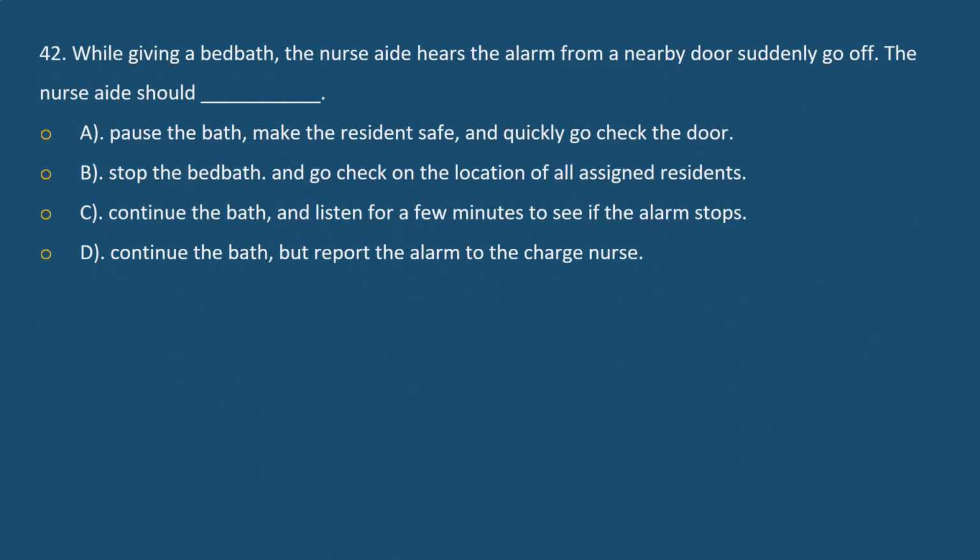Question 42. While giving a bed bath, the nurse aide hears the alarm from a nearby door suddenly go off. The nurse aide should: A. Pause the bath, make the resident safe, and quickly go check the door. B. Stop the bed bath and go check on the location of all assigned residents. C. Continue the bath and listen for a few minutes to see if the alarm stops. D. Continue the bath but report the alarm to the charge nurse.